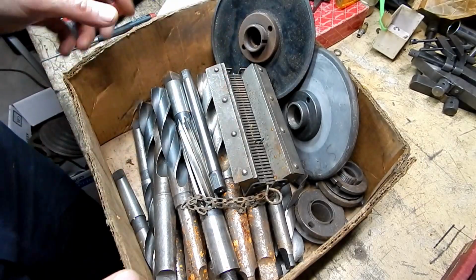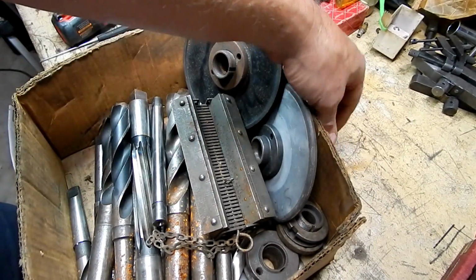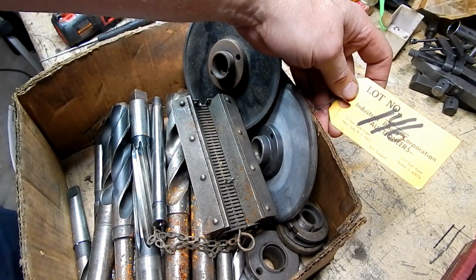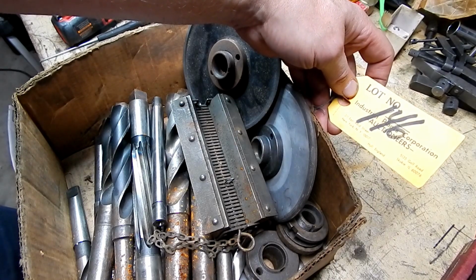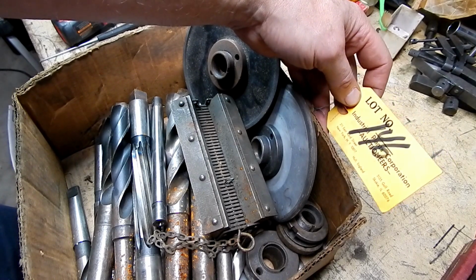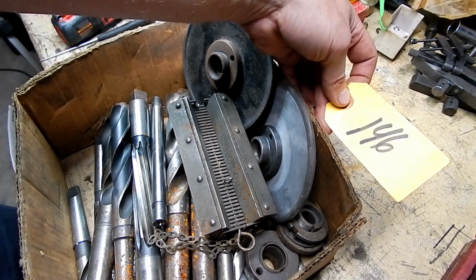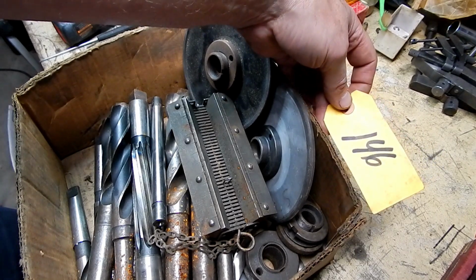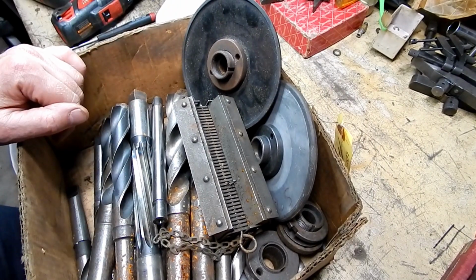All right, let's dive right in. So this is the box that I got from the estate that I missed. The interesting thing about this box to me is that it still has a tag on it, 146, and on the back, lot number 146, Industrial Plants Corporation Auctioneers of New York, New York, Skokie, Illinois, and Hull, England. So this must be a pretty big outfit. My theory here is that the guy whose estate was cleaned out probably went to this auction, bought some stuff that was in this box, and then they just repurposed the box. You know, they found it in his estate.